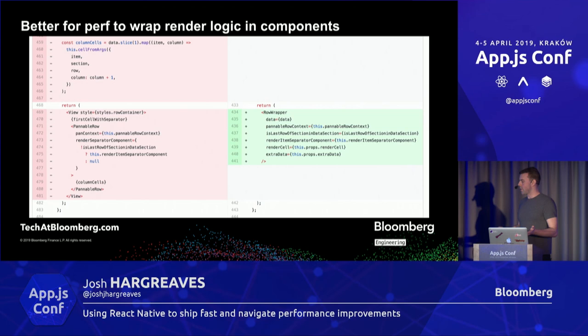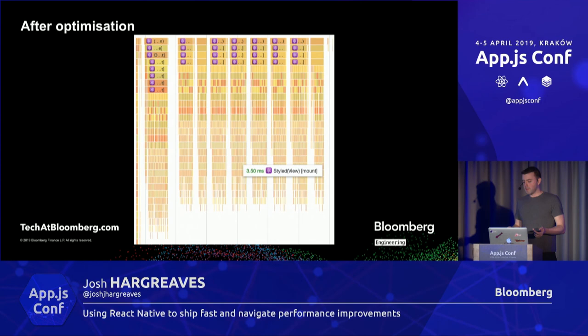And so what we've got here is that we can define a component, say, called RowWrapper, pass in the data as a pure object, if you will. And then from that data itself, you can do the shouldComponentUpdate optimizations. And yeah, as you can see, this makes a big difference.